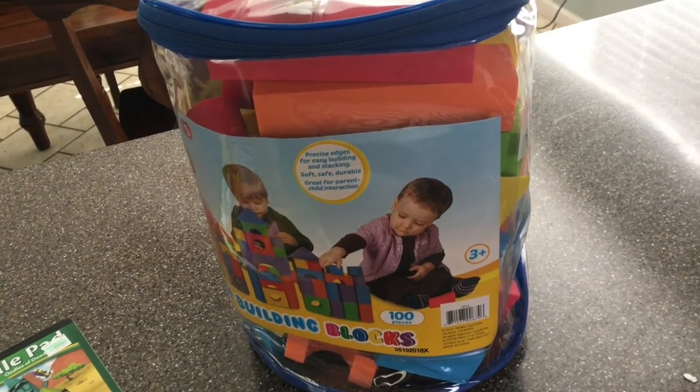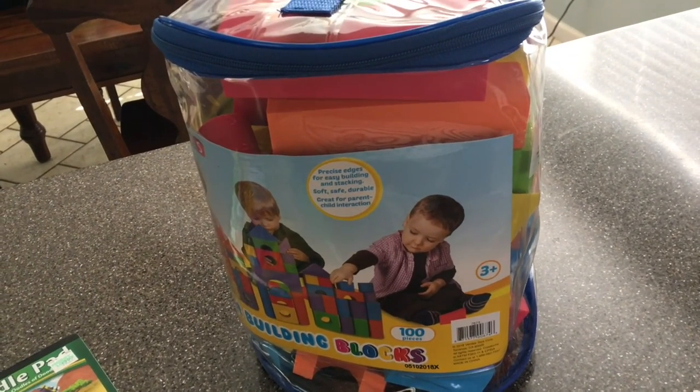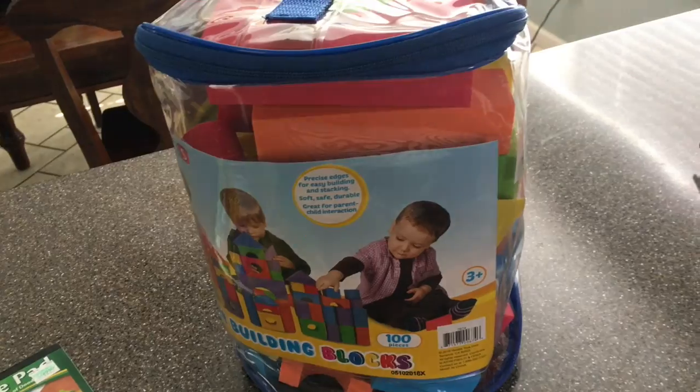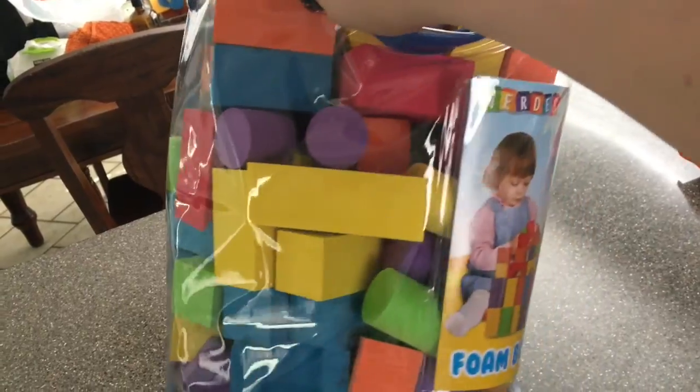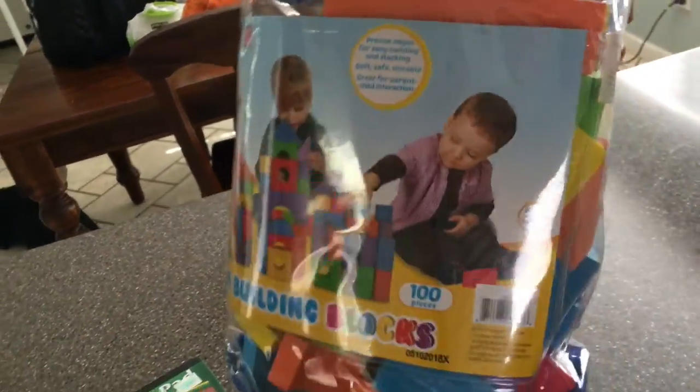So I got her these building blocks. I thought these would be fun. It does say age 3+, but I mean, a one-year-old would be fine playing with these, but I thought they were kind of cool. She does love stacking things, so I thought we'll just kind of see what she thinks of these. And they were only, how much were they? I think they were only like $20, and then I used my 40% off coupon, so that was good.